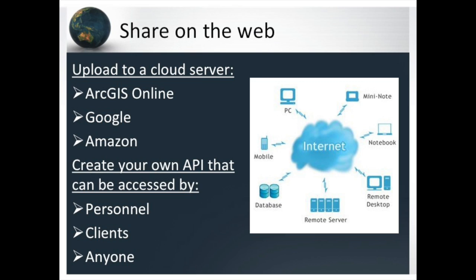The new rage is a cloud server. ArcGIS Online, Google, and Amazon notably are some of the biggest ones. This reduces your costs because you don't have to have in-house storage and you don't have to follow all the guidelines for that. They take care of it for you. Or you can create your own API.